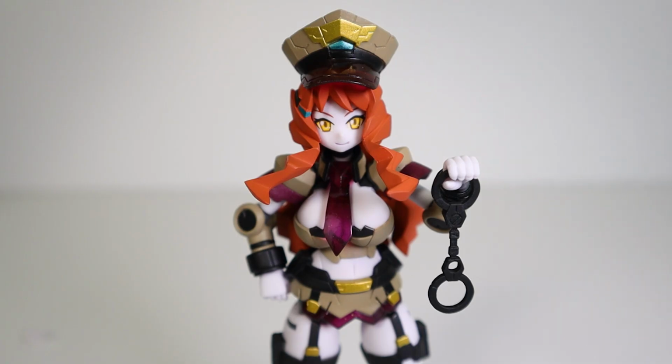So holdable accessory number 1 is going to be this pair of handcuffs. Much like her blue sister Kelly, this girl comes with a pair of handcuffs, though these ones are a matte black versus the shiny silver ones that came with Kelly.